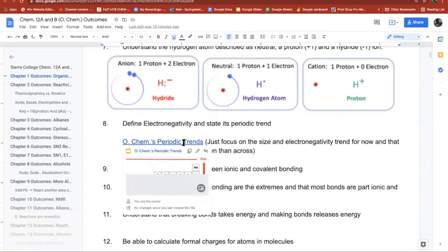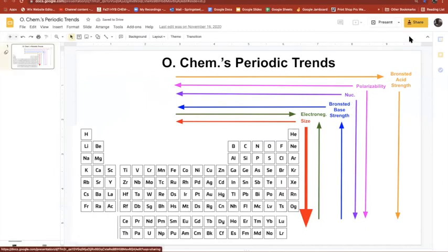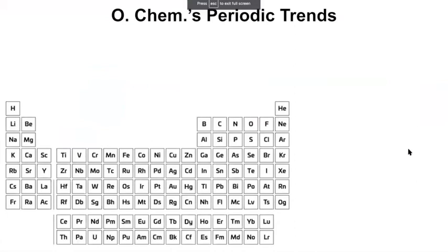So here's our periodic trends animation I made up. It has a lot of trends we'll be talking about throughout the semester, but I'll just focus on electronegativity first. I'll do size as well. In terms of size of atoms, it's how far out from the nucleus their valence electrons go. The atoms get larger pretty much, with some slight exceptions along the way, as you go to the left of the periodic table.